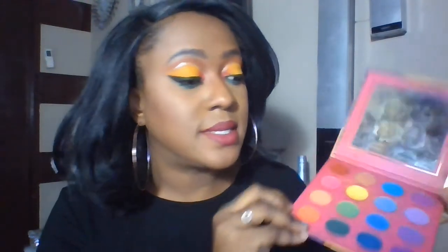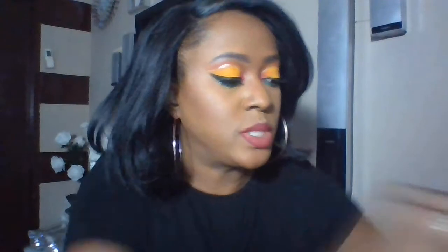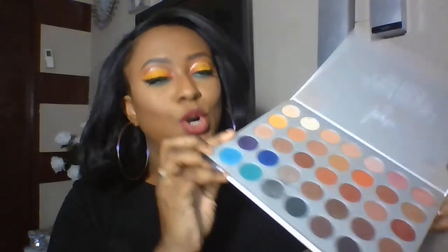So, Colored Raine palette. And these are the colors that I would have used to create the look. This yellow, looking like a canary. So, this yellow and this pink. The yellow is what I would have used on the outer area. The pink is in the inner corner by the tear duct. And I also used the Jaclyn Hill palette, her first palette. Yes, this is the holy grail of palettes.